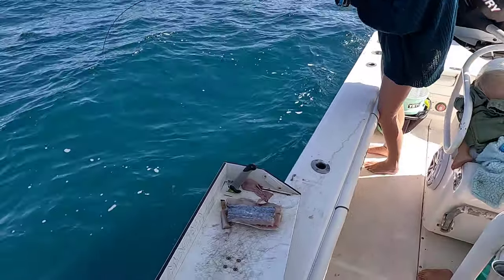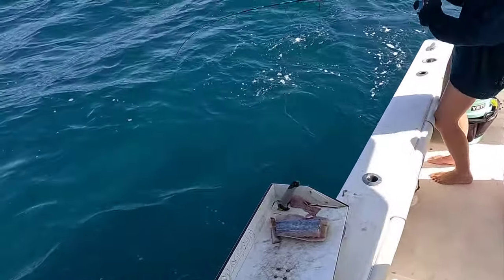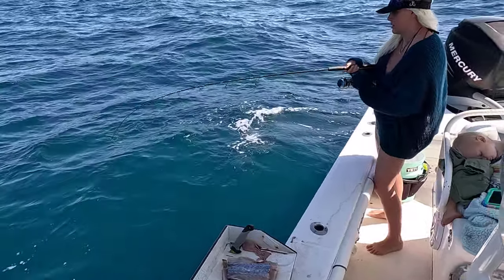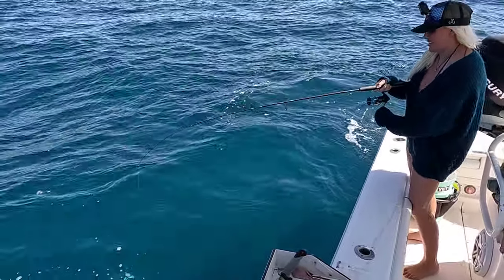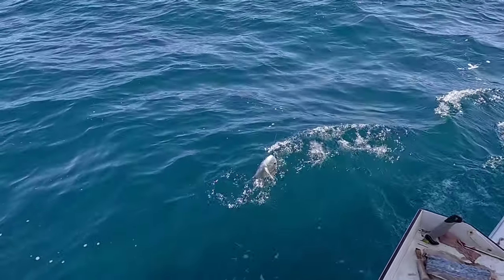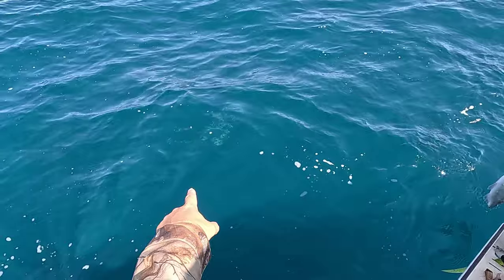Play him a little bit. Come on, baby. What do you think it is? I don't know. Oh, it looks like a porgy. Yeah, it looks like another big porgy. Yep. Oh! Yeah, you played him a little bit. Shark porgy. You played him, and there's your shark right there. There's your friend. Got it.